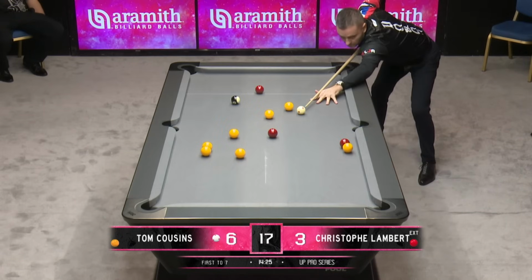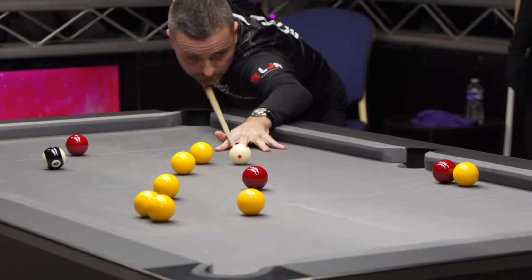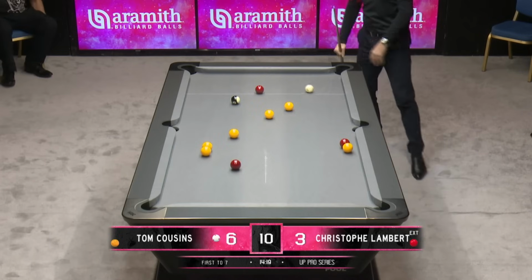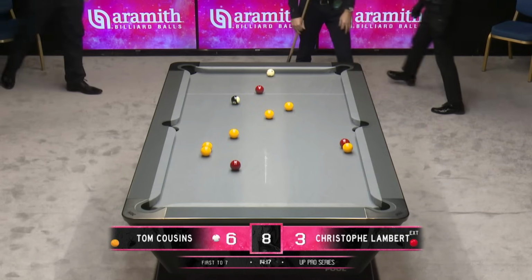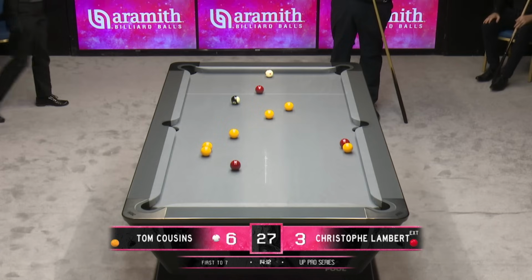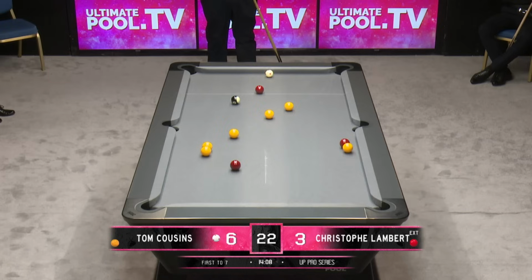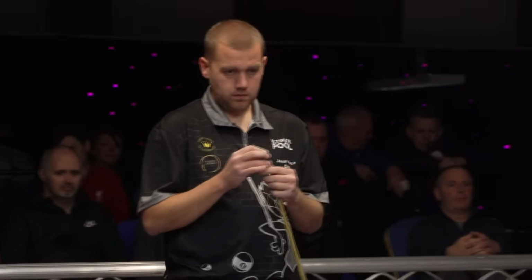What is he looking at here? I have the feeling he's looking at something. How about that for a loss of turn? Well, he's played two exceptional plants in this frame. That's an excellent loss of turn shot. It's a good white as well. He's going to ask Tom to go at these.